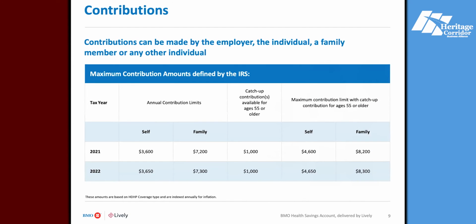Okay, let's move on. So in 2021, you see here what the contribution limits were. And I talked about this earlier. For 2022, as you can see, it's $50 higher. Now, the government has been doing that every year since HSAs started. So every year you can sort of count on there probably going to be an increase. Every year so far, it's been a $50 increase.